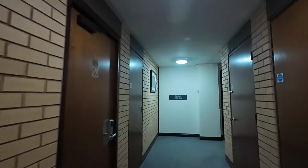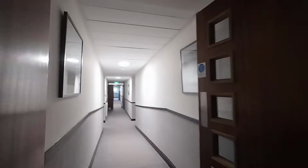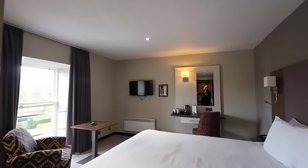Similar design to the one in Bradford. Well, actually it's a totally different design. I meant like the inside interior corridor bit. Ah, there it is. First impressions is it's warm in here.